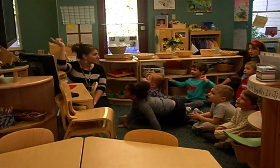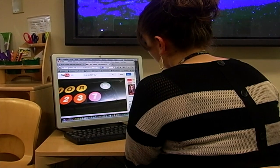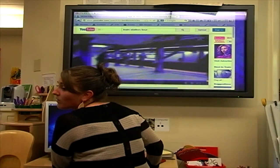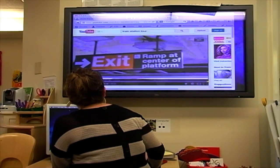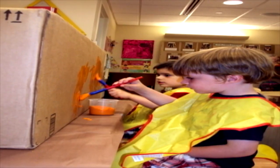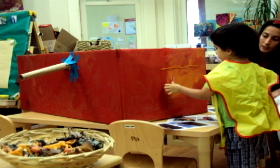at all. So from there, we did the research on the computer and looked at the virtual field trip so the children could understand exactly what happens in a train station. Our goal for this was for children to not only gain the knowledge of the train station, some content knowledge of that, but it was also for them to be able to work together through the whole process. And the children helped to create all the props for that center.